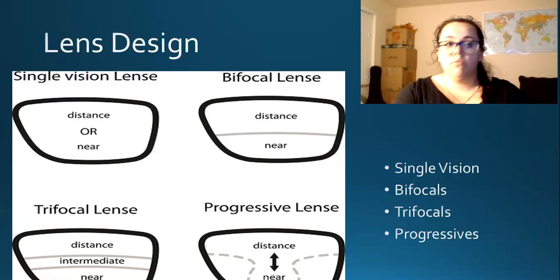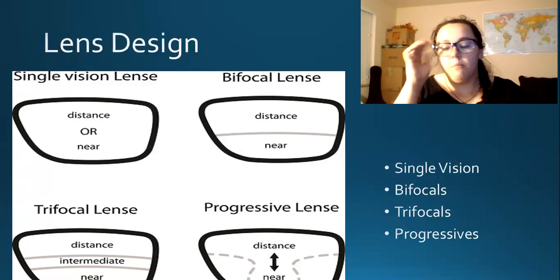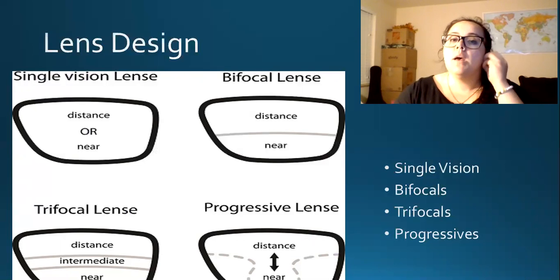You have your single vision here on the left. That could be for seeing far or seeing for close. Reading glasses are single vision. My current prescription, this is single vision. I can see close up just fine. I need these to see distance.